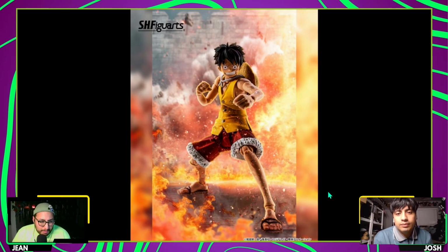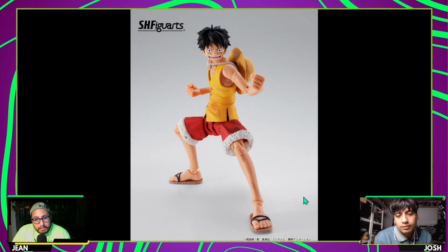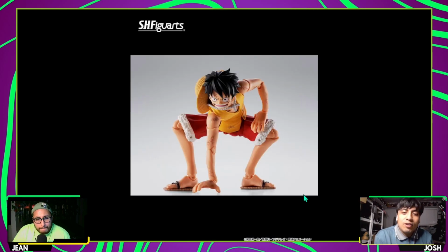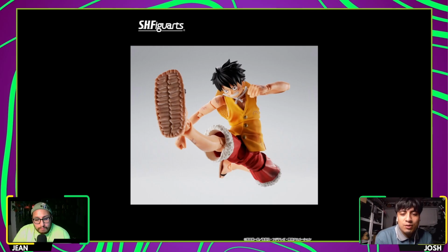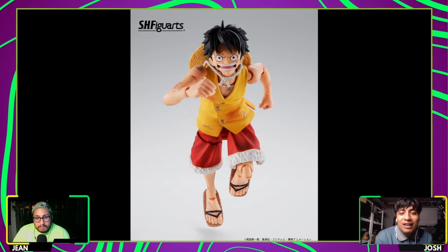All right, next up though, Monkey D. Luffy here. This is from the Marineford arc. He's coming in here with some battle damage as well as a yellow vest. Yeah, good repaint, and you're getting that same kind of battle damage scheme that we got in the Target exclusive version here in the US. Man, I don't know how many Luffys we're at, but we're at a good amount now. That is true. Now, correct me if I'm wrong, is this the first time we're getting a hanging hat with the drawstring? No, that's new. Good call out. Yeah, that is new.